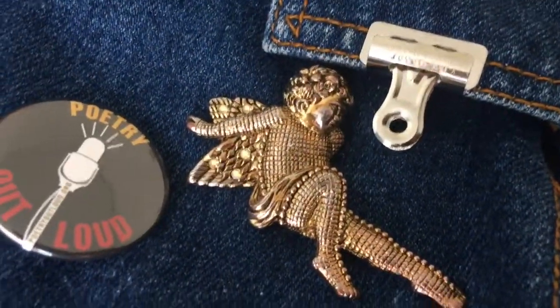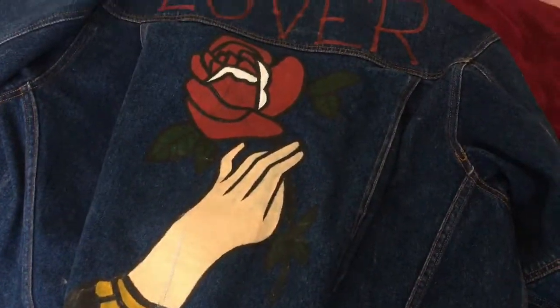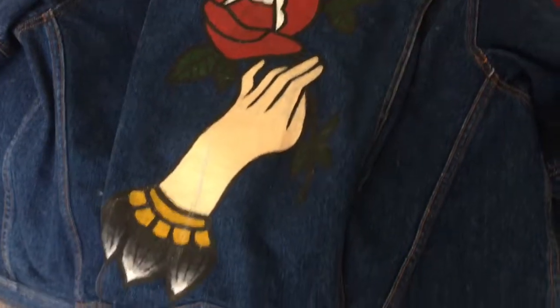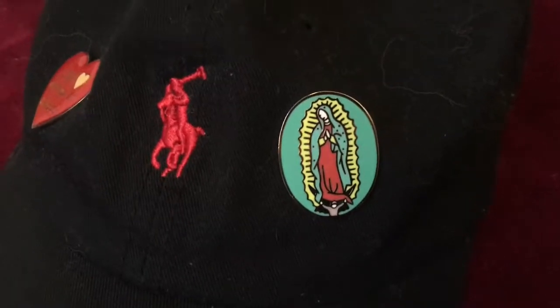And then up here is just one of those little art clamps from Blick. I just put it on the collar because I thought it was funny. Here's the back of my jacket. Obviously not a pin, but I do think it's a pretty cool thing. I painted it on the back, so it kind of fits with this whole aesthetic I've got going on this jacket. Next are some on my polo hat.